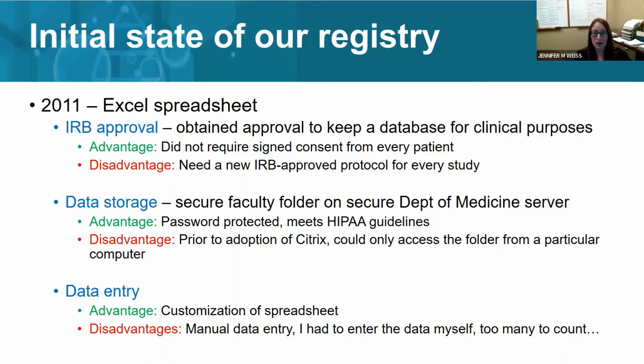So the first thing I did was register for IRB approval for a clinical database, which was very easy to do, to get permission to keep an Excel spreadsheet on a secure server. The advantage was I wasn't registering patients who needed to sign a consent form, because it was for clinical purposes. So I could just keep a list, a spreadsheet. But the disadvantage is that if I wanted to do a research study or answer a research question, I would have to write an IRB for every new protocol or new study I wanted to do on the patients. As far as data storage, I stored it in a secure folder in our Department of Medicine server. It's password protected and meets HIPAA guidelines, so there were no issues with that.